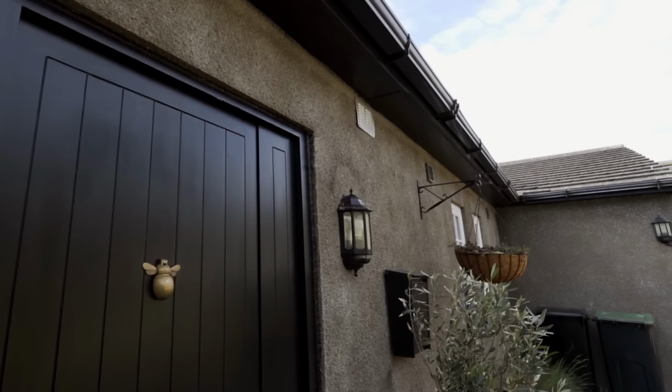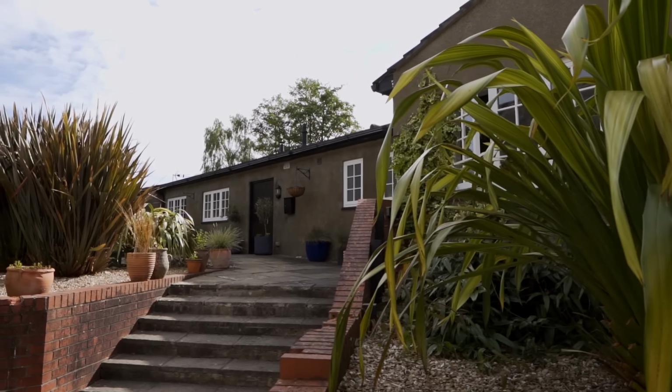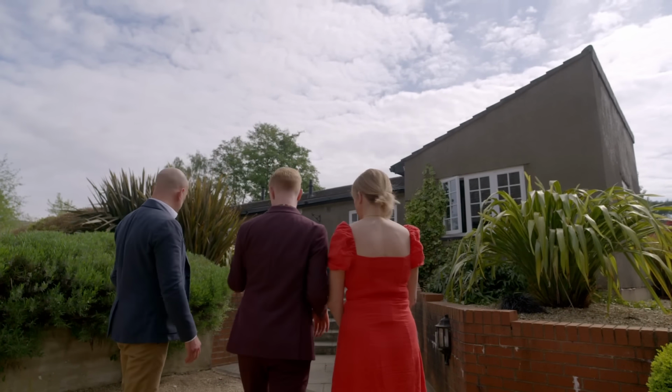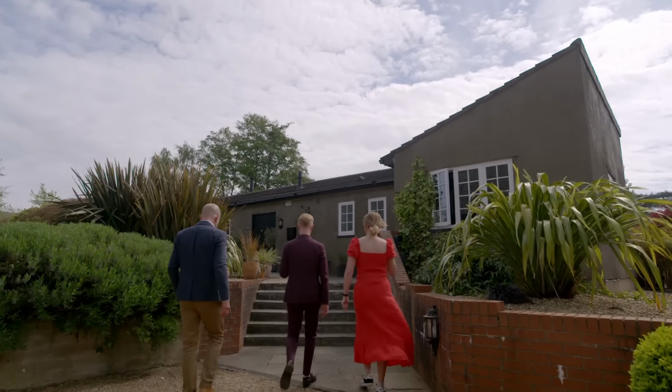We've got just a very simple grey render. It's not giving any clues to the internal spaces. Listen to that. It's just so peaceful. Well, both, shall we venture inside? Absolutely. I'd like to. Let's go up the steps.